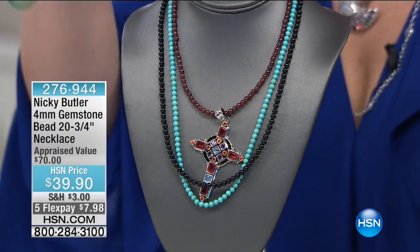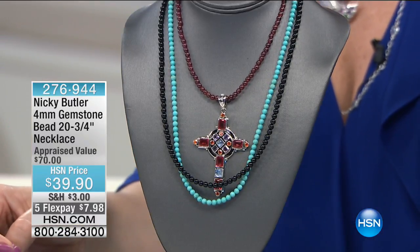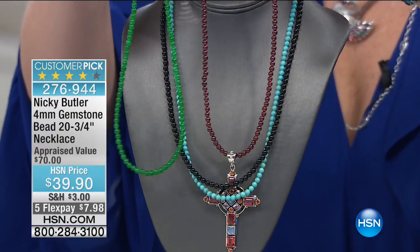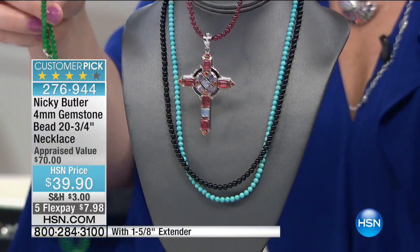Extender. This is a reorder. What do I mean by a reorder? Meaning you guys love it. We can't keep it in stock and we keep bringing it back. And this works great with all of your necklaces. The green, which is your green onyx, and the garnet will be the first to sell out. So kind of keep that in mind.